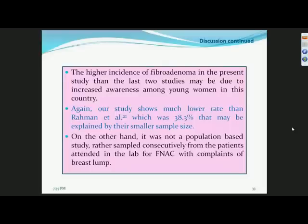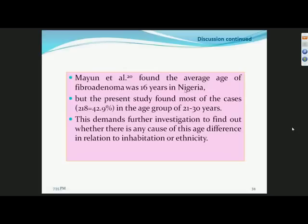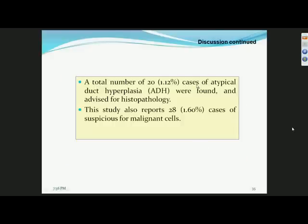Mayon et al. found the average age of fibroadenomas was 16 years in Nigeria. But the present study found most of the cases in the age group 21 to 30 years. This demands further investigation to find out whether there is any cause of this age difference in relation to inhabitation or ethnicity. A total number of 20 cases, that is 1.12% of atypical duct hyperplasia, were found and advised for histopathology.